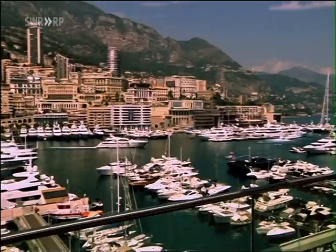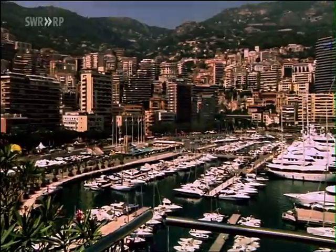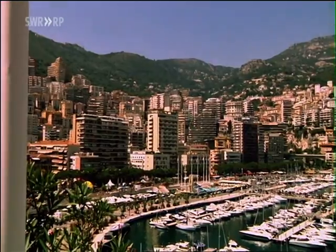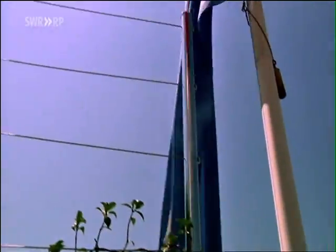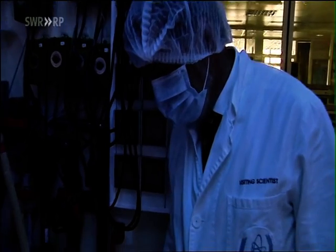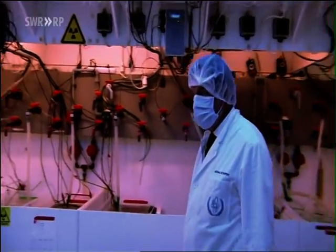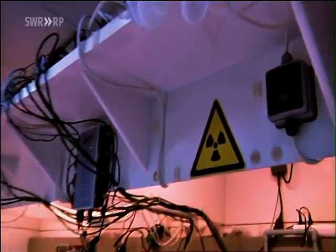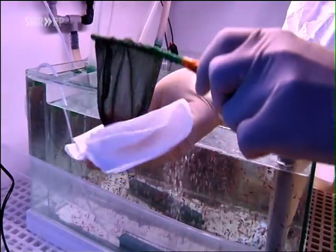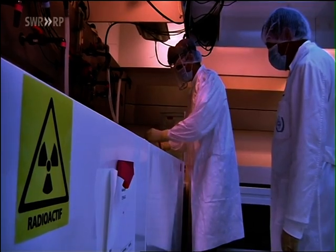Monaco, seat of the IAEA's marine laboratories. Biologists here are researching the dangers of nuclear waste in the sea. This is the head of the laboratory, Dr. Hartmut Nies. The experts feed contaminated food to marine animals. They want to find out how it will affect the organisms. Dr. Nies and his colleagues are also in charge of the barrels of dumped nuclear waste. The key question is, what happened to the barrels? Are there still any undamaged barrels down there after all these years? Or are they all corroded?